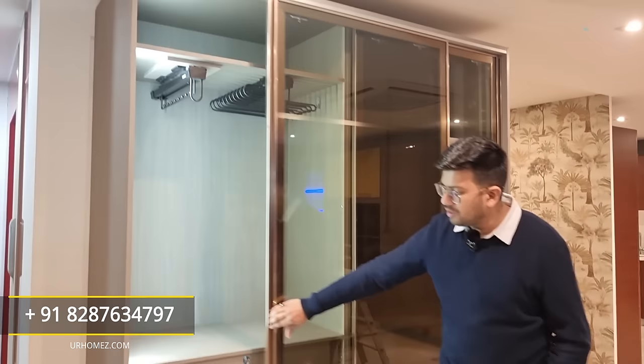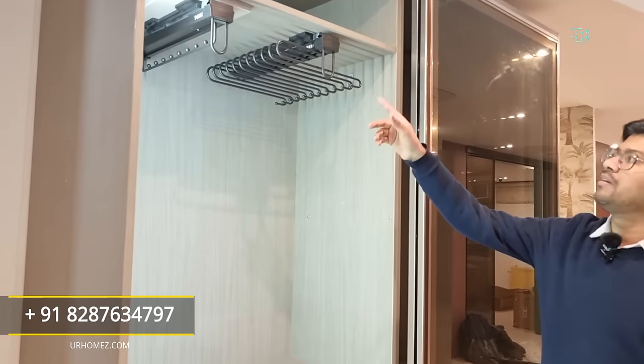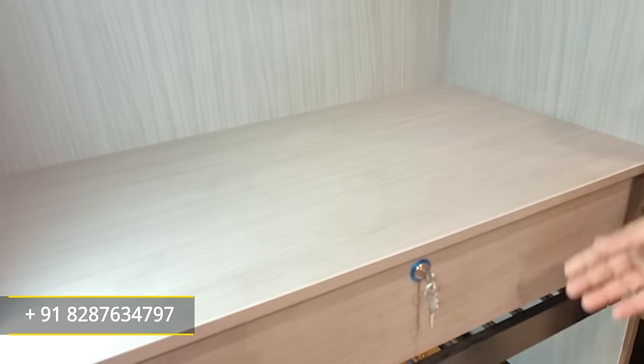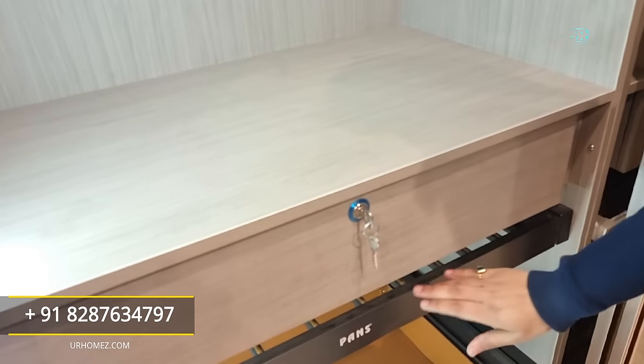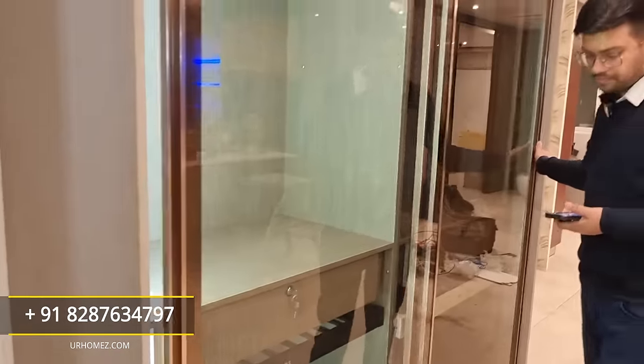Then coming to this one, again this is a wardrobe we have. Again, sensor light. Then we have, what you saw below in champagne finish, now in a black finish. Then we have a normal openable drawer. Basic. Basic drawer again with the lock. Manual lock. Again we have the trouser pull out and the laundry basket which you have seen earlier down the line.